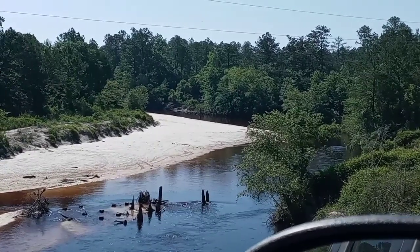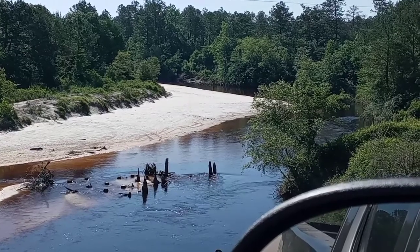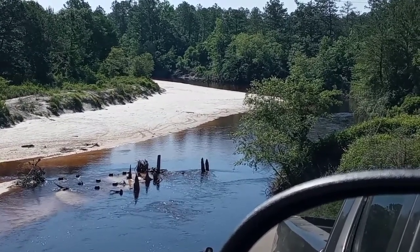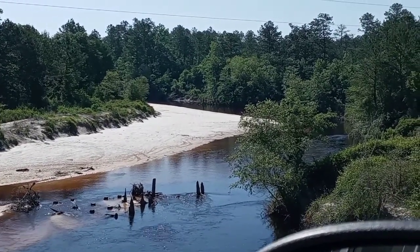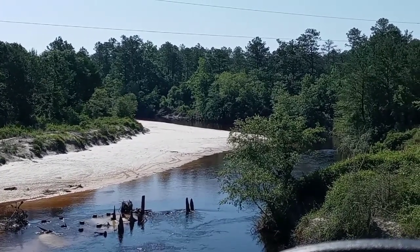This is Escatawba River on the northern end. This is where we come, try to on a weekend or two. Sit down and enjoy what the Lord has built for us. Meditate. Grateful for what He's done.